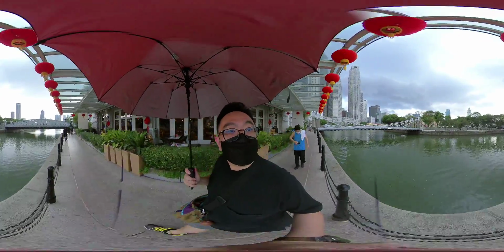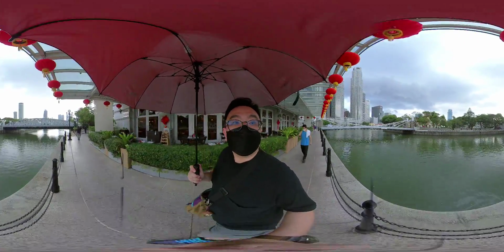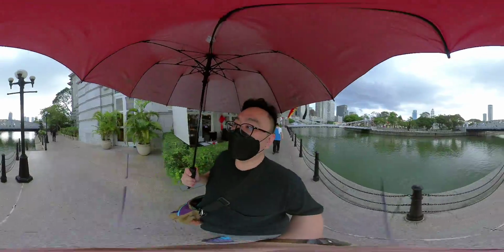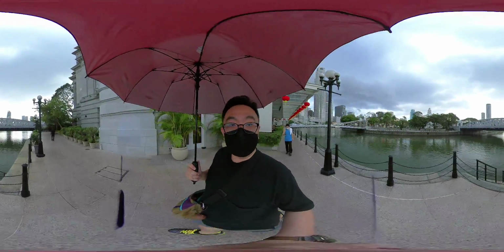In the background, you do also see Victoria Concert Hall. Yet another one of the old colonial buildings that have been repurposed for other purposes now. Concert Hall is still in action. So if you do go to Victoria Concert Hall now, you will realize that it is actually a performance venue with a very nice restaurant.